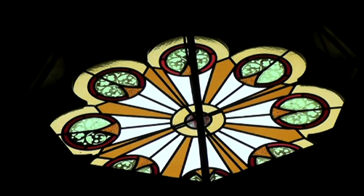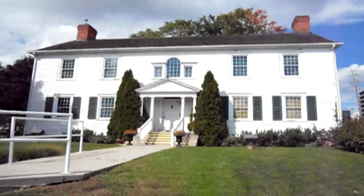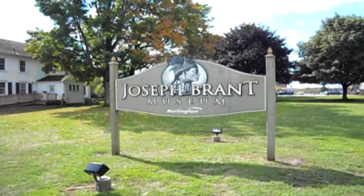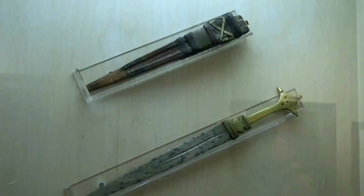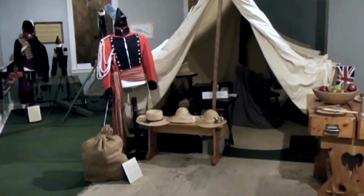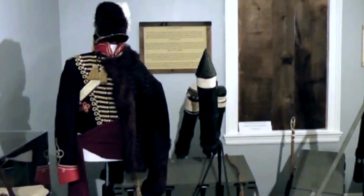You could argue that the whole history of Burlington sort of revolves around Joseph Brant. He was a prominent Mohawk leader during the American Revolution and the Seven Years' War. He came to this area. He was granted over 3,000 acres of land by the British in exchange for his service. And he built a big house right on the lake, and he owned all this land around it. Eventually he sold off parcels of land, and that's really how the city of Burlington came into existence, as he began to sell off this land and it began to be developed.